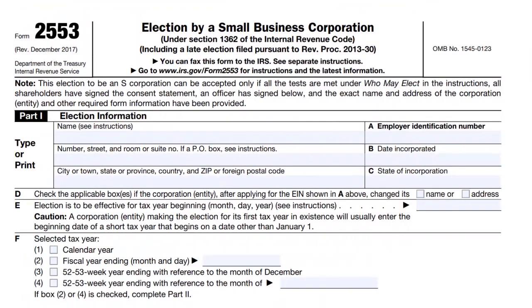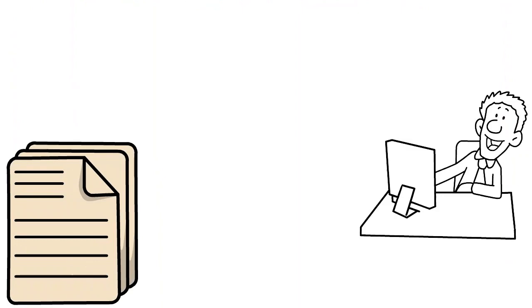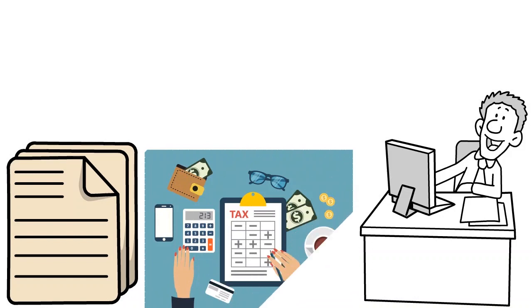What about filing as an S corporation? How do you elect that? Well, you need to file IRS Form 2553, and you need to report all business income on IRS Form 1120S. Keep in mind that an S corporation is a pass-through entity, so you'll pay your personal tax rate on all business income. Okay, so this is really important. So why bother filing as an S corporation? Well, when you elect to file as an S corporation, the IRS does not treat you as a self-employed individual. So you don't need to pay self-employment tax like you normally would when filing as a sole proprietorship.